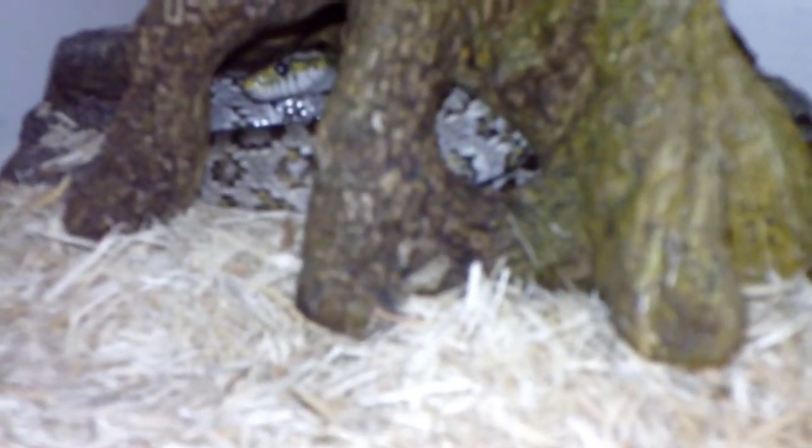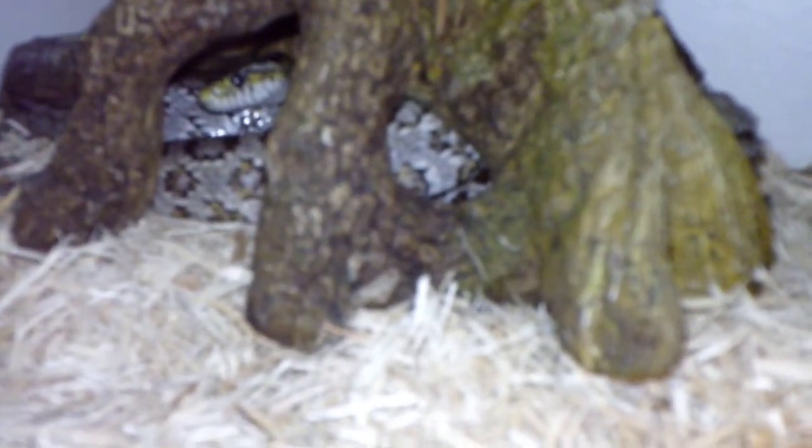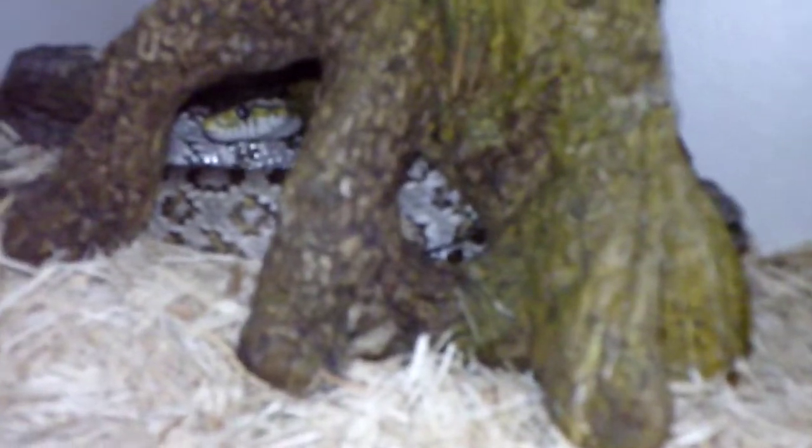She is an anery acorn snake. Essentially, that just means that all the normal color of bright orange reds are gone, and she's left with mostly black and white. She's got just a splash of yellow on her face, but otherwise, she is beautiful. Yeah, that is her enclosure.